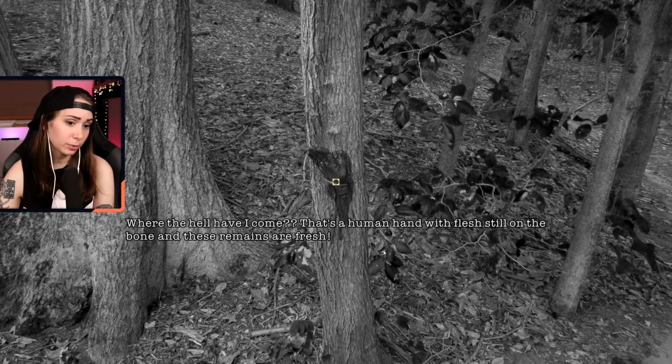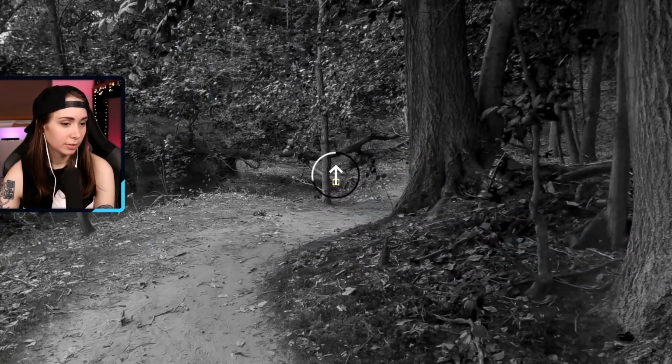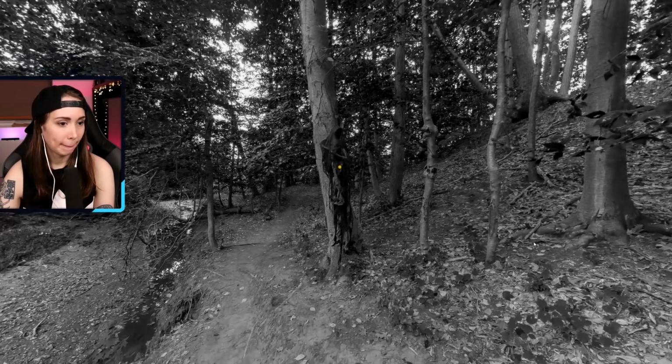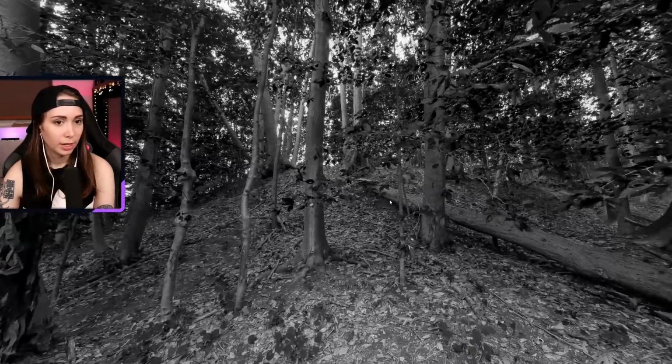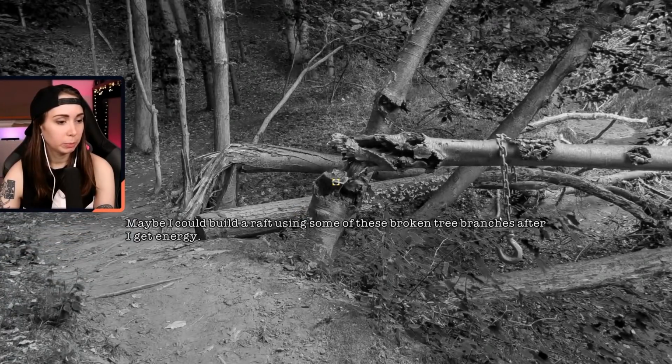That's a human hand with flesh still on the bone, and these remains are fresh. Someone stuck that to a tree? Weird. I'm sure this black cloth is meant as a foreboding message, but I should press on. I'm dying of hunger. He's desperate. We need food. Maybe I could build a raft using some of these broken tree branches after I get energy.